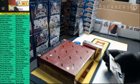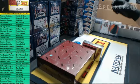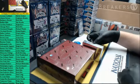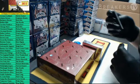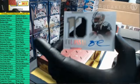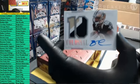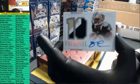25. Three-color patch auto colossal for the New Orleans Saints, Brandin Cooks. The Saints. Going to Cyrus. Way to go, Cyrus. It's going to 11 out of 25. Cyrus. Cyrus. Hey, nice. Sexy time.